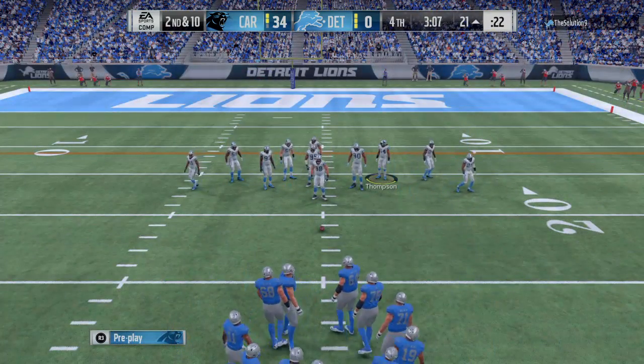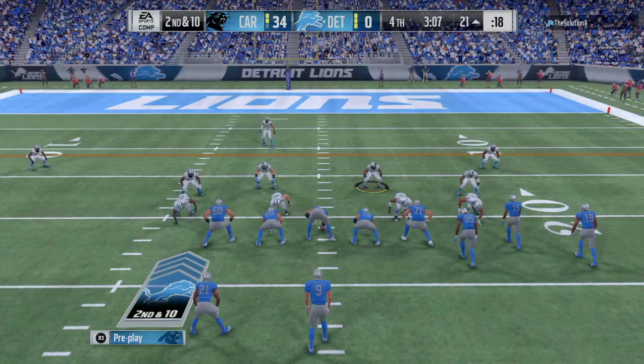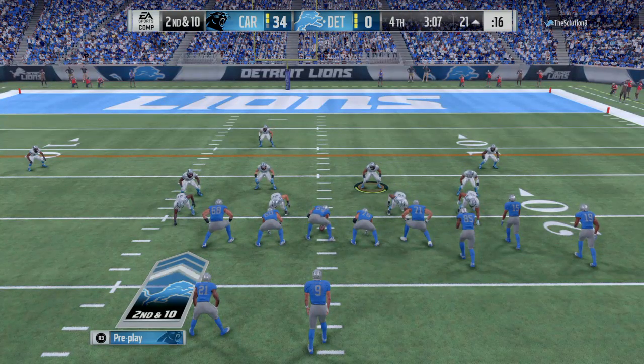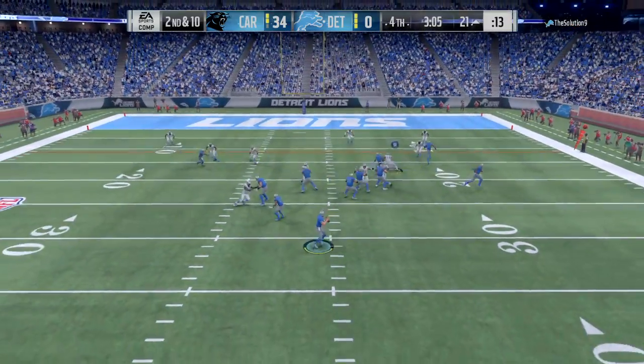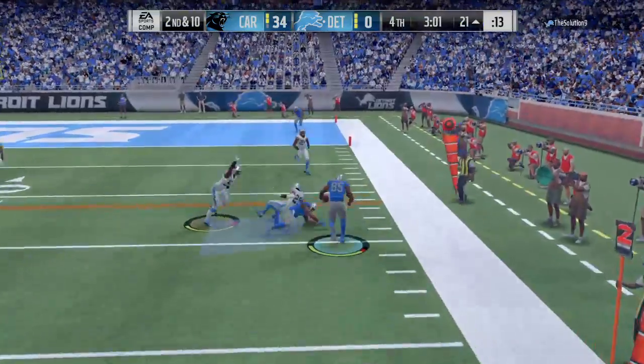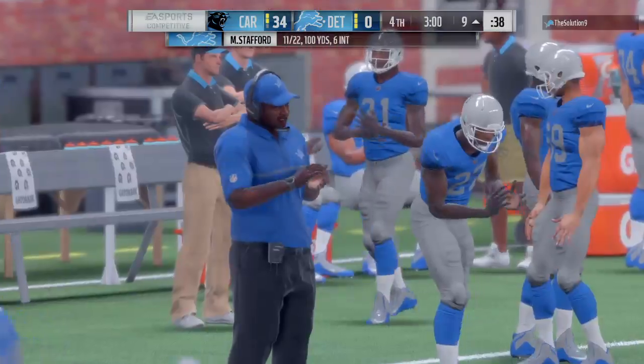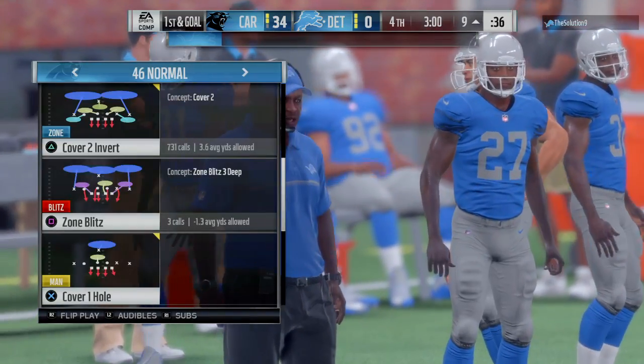And the 8th play on this drive coming up. Man left, man left. Set. Waiting. 4 down. 2nd and 10. Stafford again. To the right side to Eric Ebron. It's a nice pickup of 12 yards, and it gives him a 1st and goal.